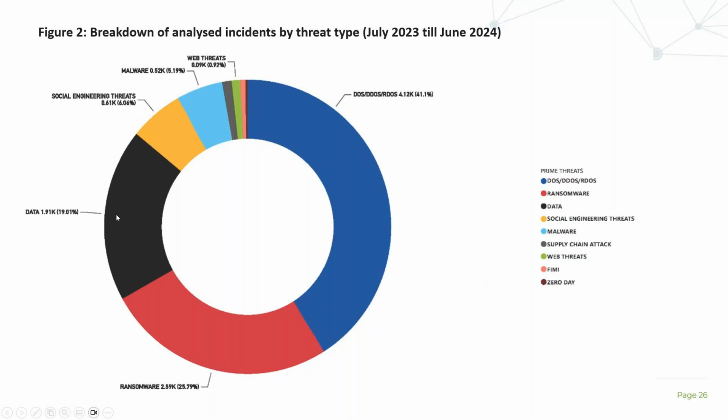This is our data theft area that I talked about a minute ago. Our social engineering threats are huge. Malware is still not going anywhere. And then other miscellaneous threats you see down here. So it's supply chain, web threats, as they call them, 0 day.